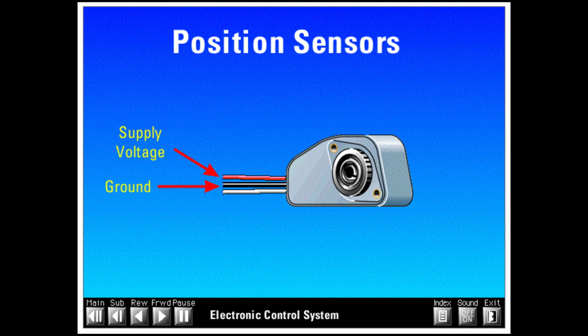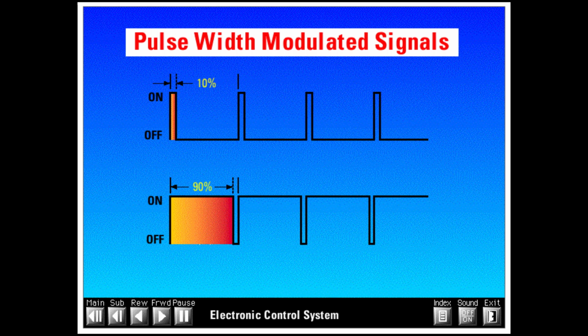The second wire is a ground wire from the ECM to the sensor that provides a 0 volts reference to the sensor. The third wire is a signal voltage from the position sensor to the ECM. The accelerator pedal position sensor generates a pulse width modulated signal, which is a square wave. A square wave signal is either full voltage or 0 voltage, on or off. The percent of time the signal is on is called duty cycle.